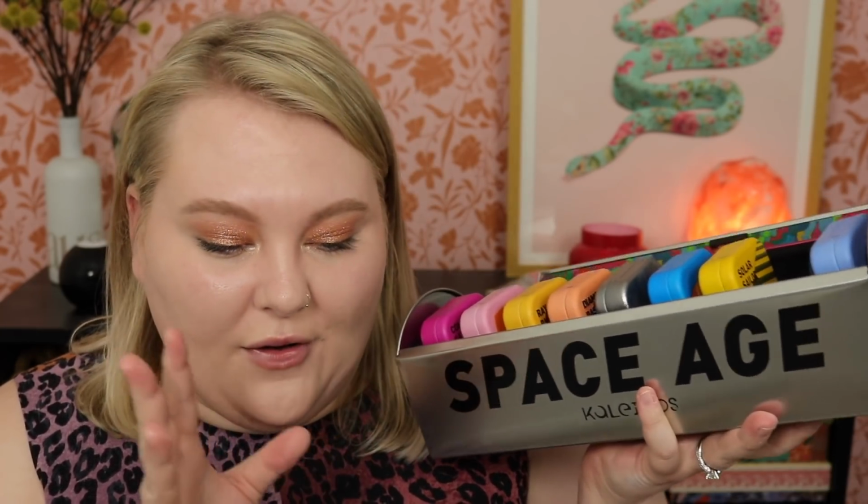I have quite a few Kaleidos highlighters. I've been getting PR from them since they first dropped them. Since then they've reformulated a lot and they send out new collections. These are ones I've had, but I also have the tin that has all the highlighters in here. Ooh, except for one. What am I missing? I gotta figure out which one that is.